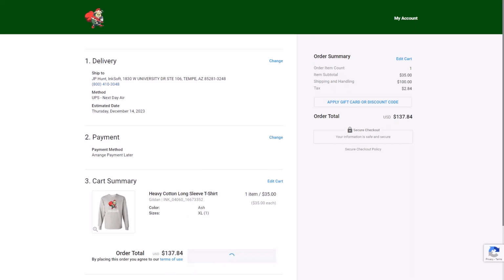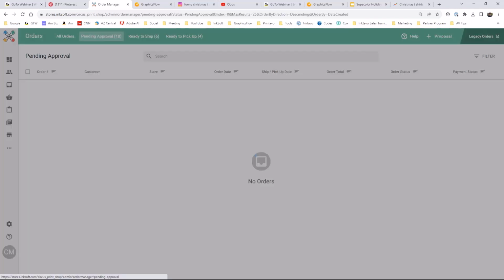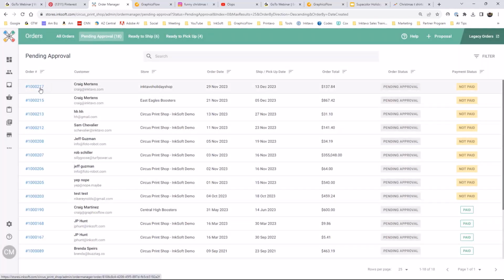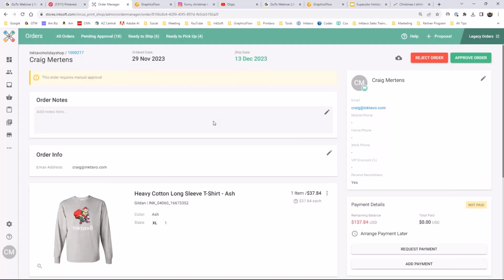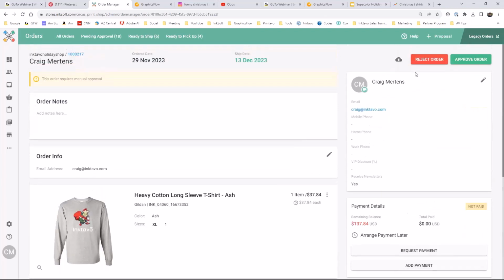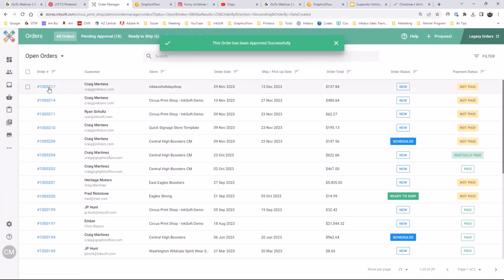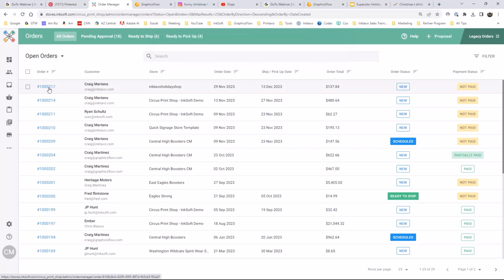And I just got notified that there's an order. That order in Inksoft is going to go into my Inksoft order manager, and it's probably pending approval because I probably set this up so that every order has to be approved manually before we go into production, because that's a rule I set up for that store. So it allows me to look at this to make sure, hey, looks legit, and I'm going to go ahead and approve it. And so now it's in my order manager, and then I can get it scheduled for production, get it set up on a job card.